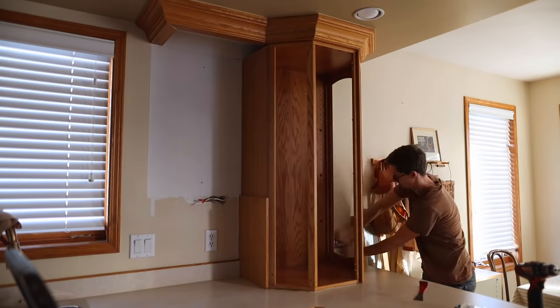Okay, it's off. It feels much more spacious. It almost feels borderline empty. We're gonna keep the cabinet just in case because we might actually put it back if our plan doesn't work out. Then we still have this as a backup and we know it looks nice.